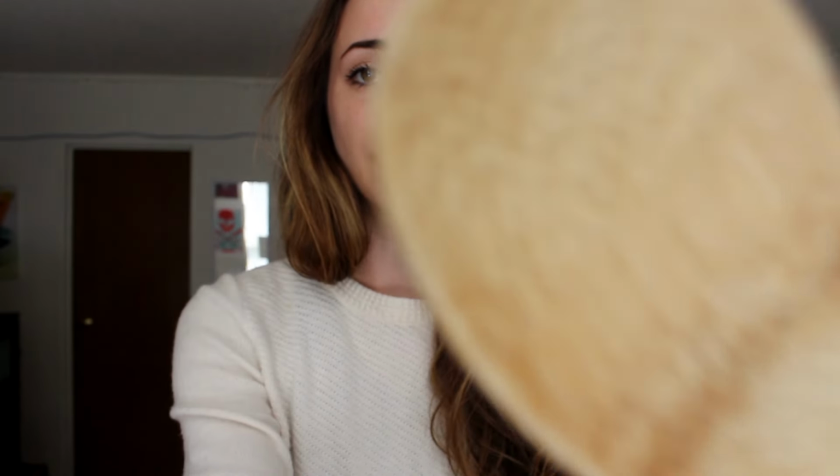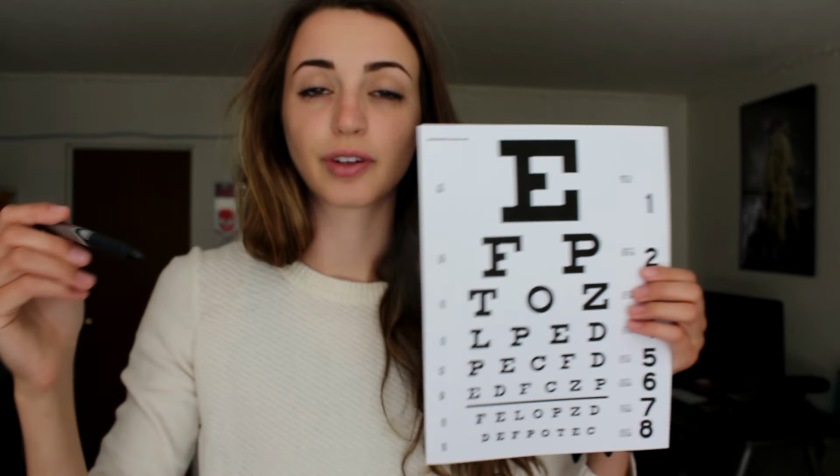So now, what I want you to do is use this big wooden spoon. I know, it's ridiculous. But just cover one eye, and then cover the other eye while we do an eye test. I'm just gonna cover one eye, and then I just want you to read the letters on this chart. I'll point them out to you. Okay, ready?